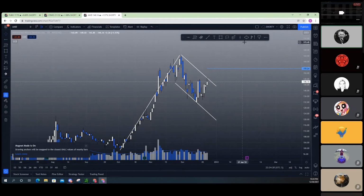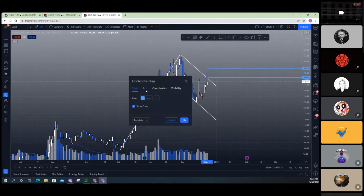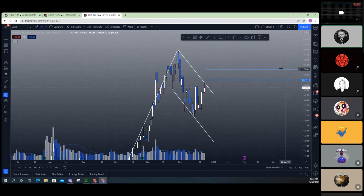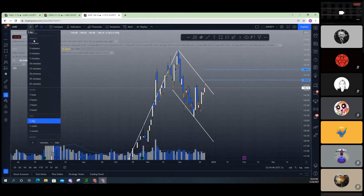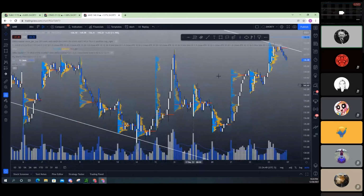So let's see if I mark this. I'll just change it manually. So I would take it over 150 and play the 155.24. That's just a psychological number on it. And I'll just check now to see what's going on. So there's a VPOC right here. So we have to be aware of those.